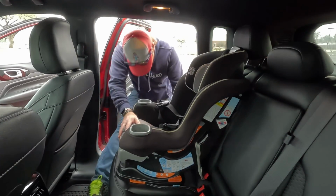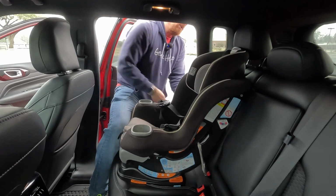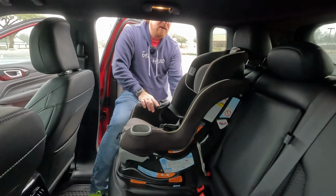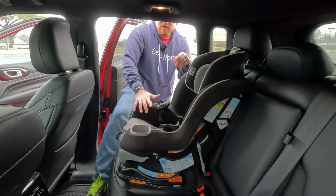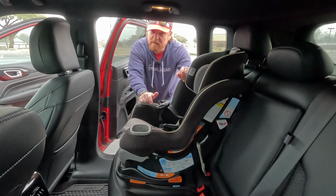Just very quickly put those latches in and tighten this thing down, which, since it's a modern crossover, it's pretty easy. We've got plenty of room in here, and that's good and snug. Now let's go back to the back, put that top tether in, and talk a little bit about cargo.